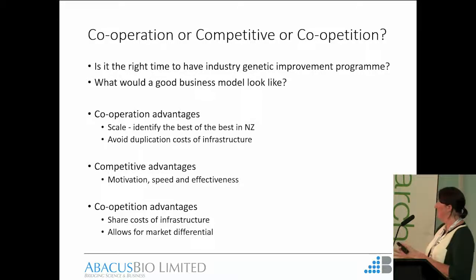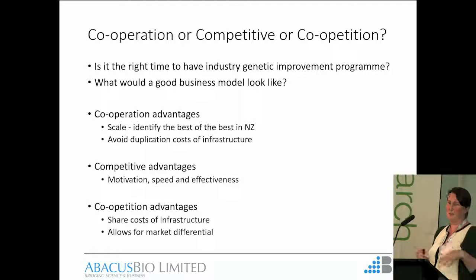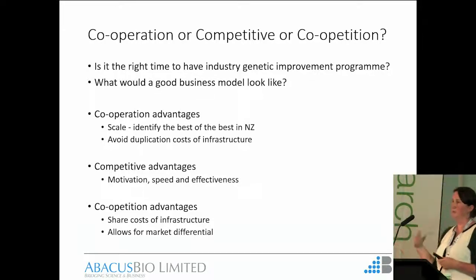Remaining as competitive models, I guess it's like anything when you're running your own business: your motivation, speed and effectiveness is a lot faster. I know myself with contracting, dealing with industry bodies can often be a lot slower because it has to go through a number of processes. When we're dealing with private businesses, decisions just happen a lot faster and things move forward.